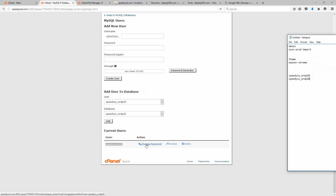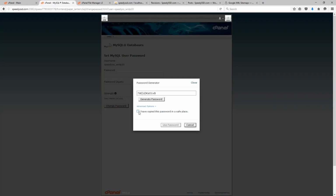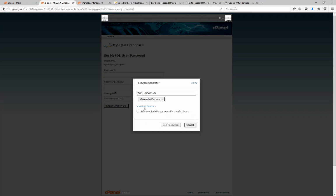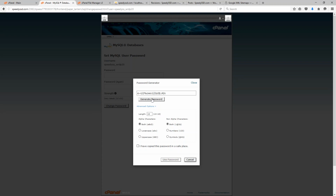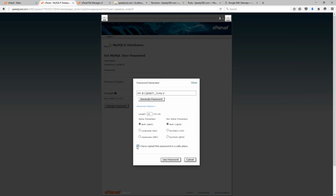Finally, we need the password. I recommend changing your password after a hacking, so this is a good chance to go ahead and change your password now. I like using the password generator. I set this at a large number of characters to use. And I'm looking for something nice and complicated with plenty of variety of different types of characters in it. Once you have your password, copy it over to your file. Check that you have copied it to a safe place and click on Use Password.